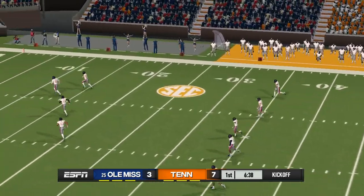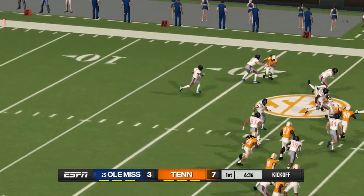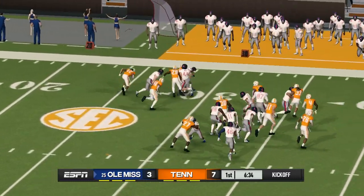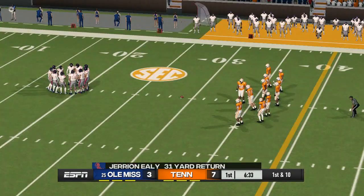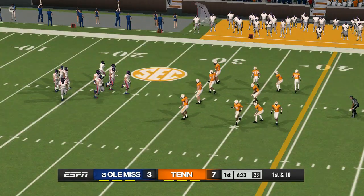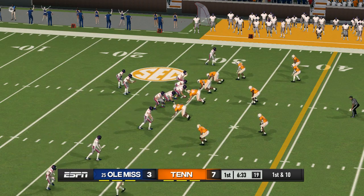Brooks gets set to kick this one away. He's to the 20. He's tackled at the 29-yard line. And while they are behind, they know they can pick things up in a heartbeat. It's way too early to change your game plan. They'll line up with 5 wide receivers.